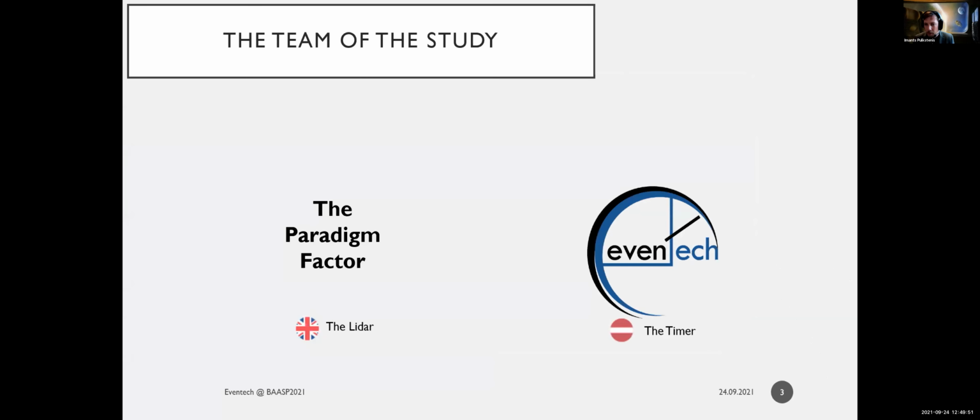The study team consists of two main partners, each team with extensive scientific background in their fields. And each team member was responsible for separate activities. Our partner Paradigm Factor from United Kingdom was responsible for imaging LIDAR system and correlation wind LIDARs. They performed a high number of experiments at their facility and achieved very remarkable results. From our side, our stronger side is electronics and time measuring devices. We have more than 40 years of studying high performance and high accuracy event time measurement systems.